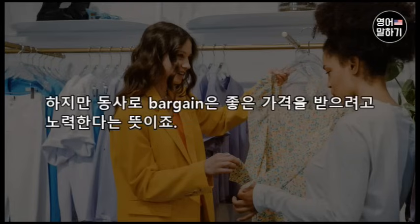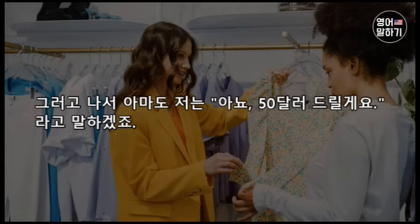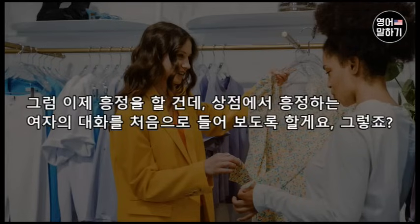Yes. But to bargain as a verb, to try and get a good price. So it's very similar to negotiate. Yeah, so I would say it costs $100. And then I would say maybe, no, I'll give you 50. 75. And then I'll say 60. Et cetera, et cetera. And that's to bargain, right? Yep. Okay, so we're going to be bargaining. Let's listen to the dialogue for the first time as we have a woman bargaining in a store, right?